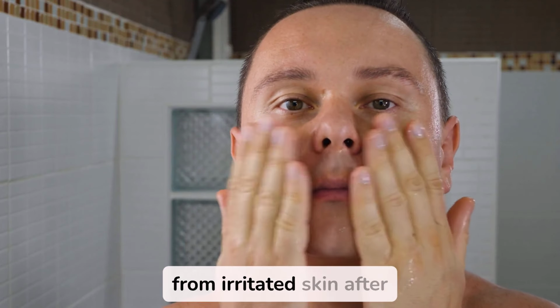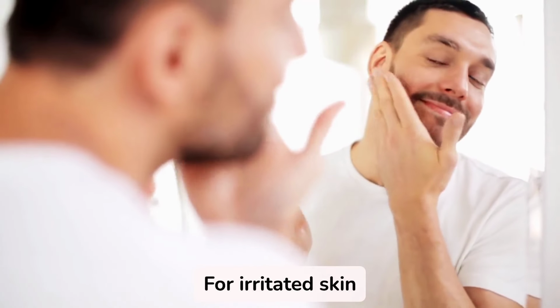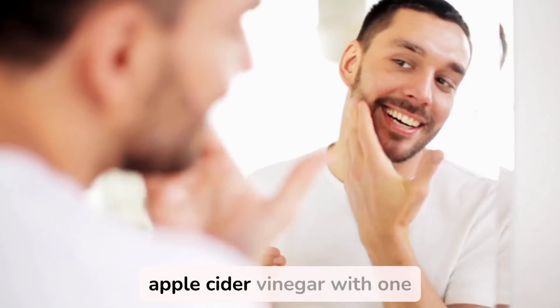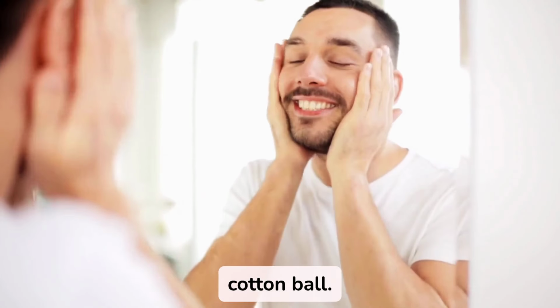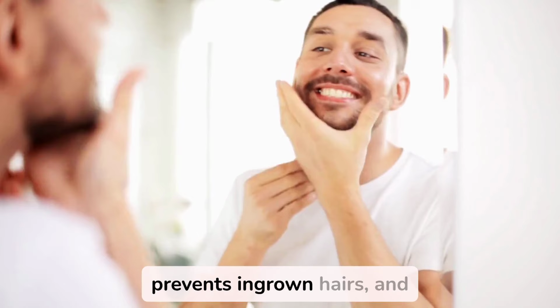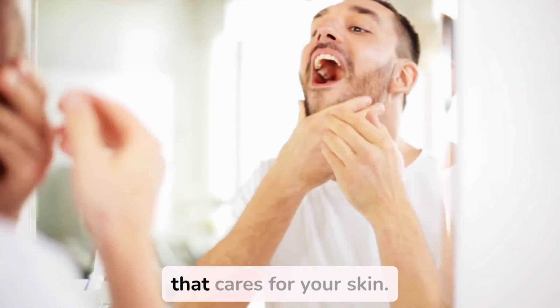33. Relief from irritated skin after shaving. For irritated skin after shaving, dilute 1 part apple cider vinegar with 1 part water and apply with a cotton ball. This reduces irritation, prevents ingrown hairs, and leaves skin soft. It's a natural aftershave that cares for your skin.